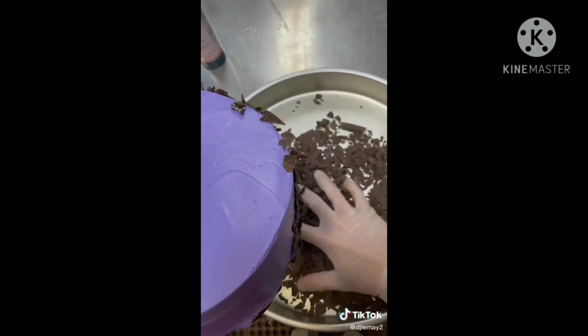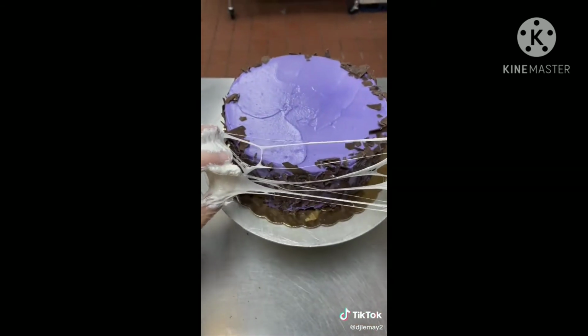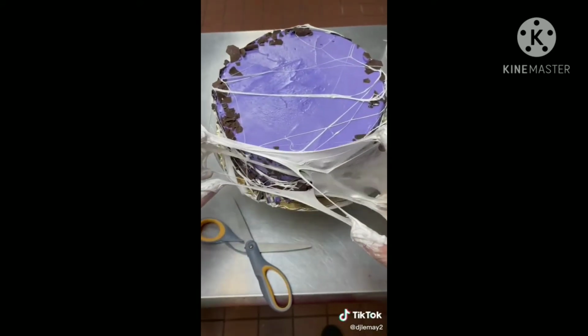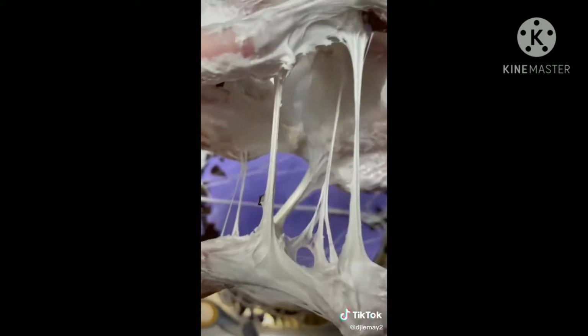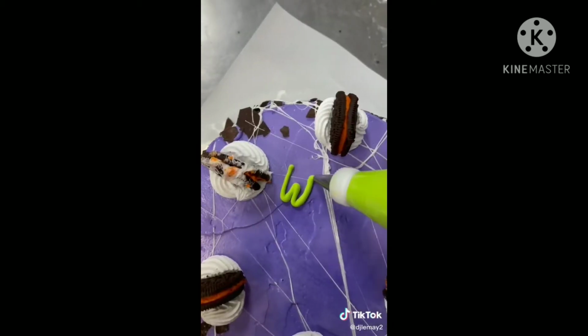This one's probably one of my favorites I got to do today. It was just a ton of fun and very festive for Halloween. It was purple frosting and then chocolate shavings all the way up the side and then some spider webs around the side as well. Then I added some Halloween Oreos on top, which I tried to wrap a few in webs, but it was such a sticky mess that I just gave up.